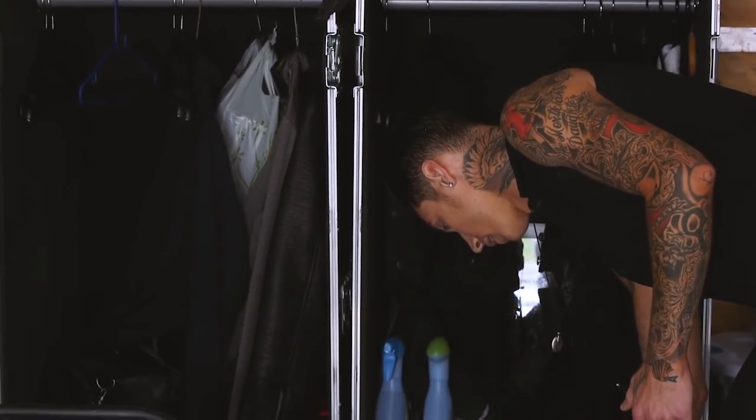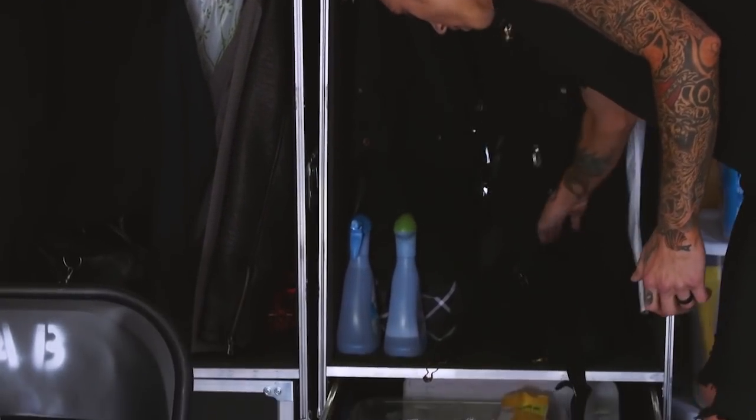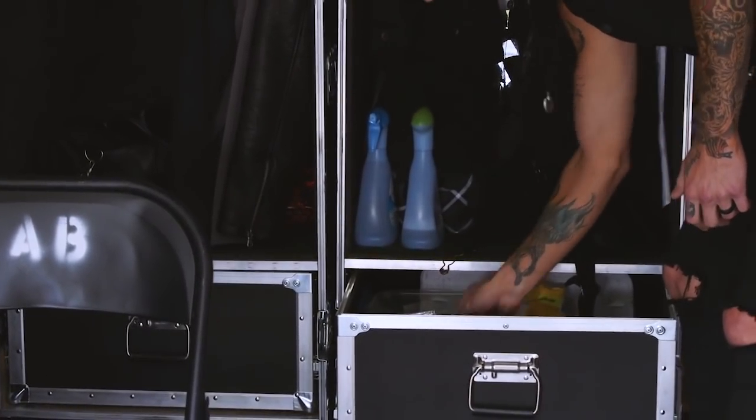I also have in here some gloves. There's no function for these gloves. This is just because I like to wear gloves. Really, that's the whole story of gloves.